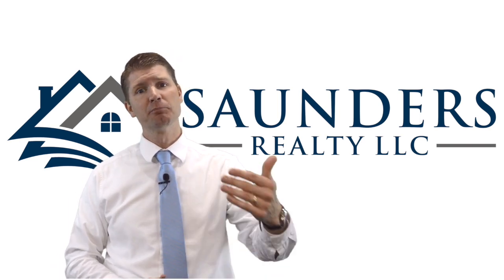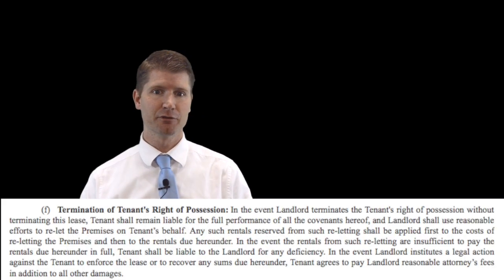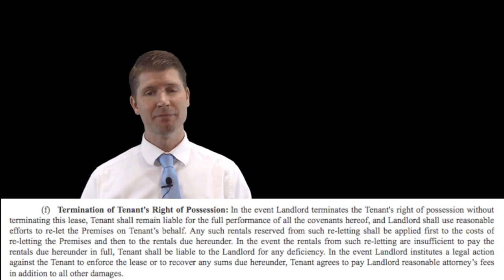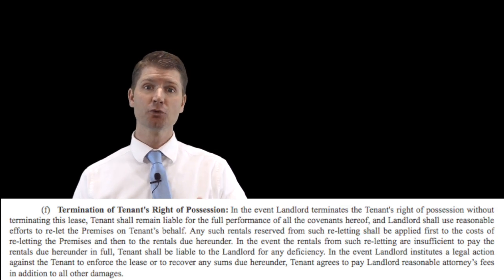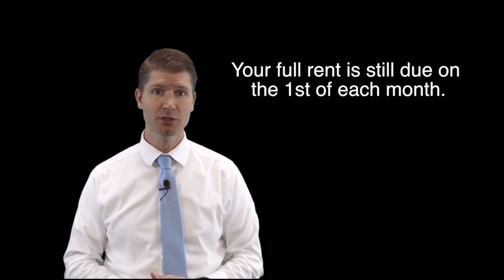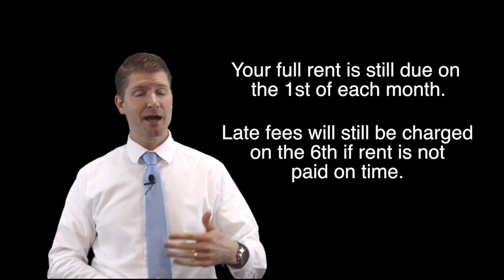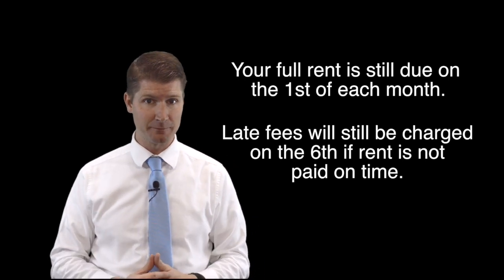So if you need to break your lease early, we will use Part 17F of your lease, which is the terminating of your right of possession of the property. Basically, it says termination of the tenant's right of possession. What that means is you will turn the property back over to us on the date that you move out, and it will end your possession of the property. It does not end your lease. You're still responsible for all the conditions of your lease, like paying the utility bills, if you have a house, keeping up the yard, stuff like that. You're still responsible for all of that.